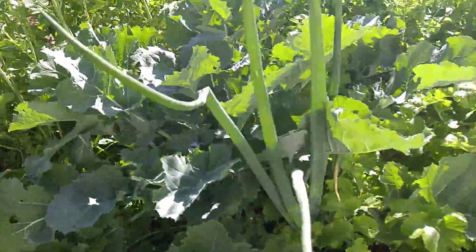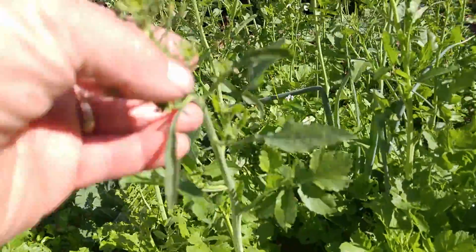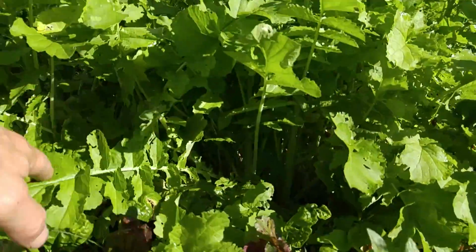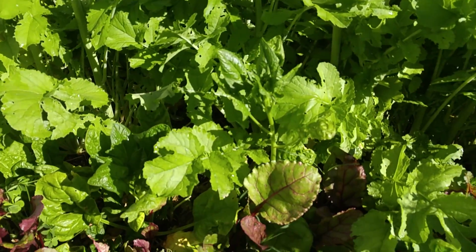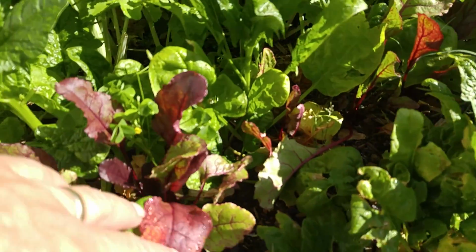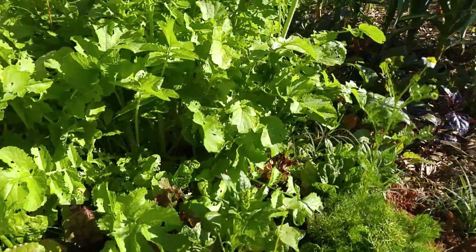Nice kale plant. Here's some daikon radishes that are going to seed. Probably just let them go to seed so I can get some seed. They're not real huge on the bottoms. Let's see, here's some beets, some spinach that's about ready to pull out.